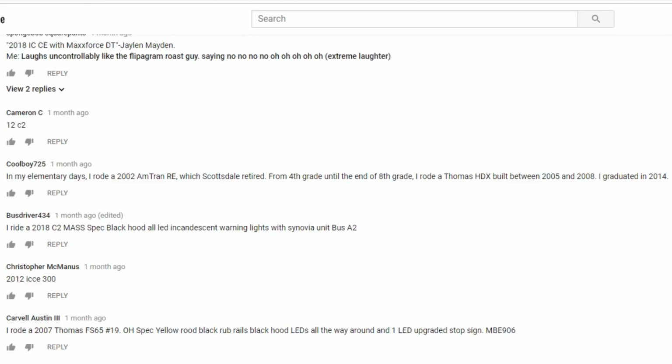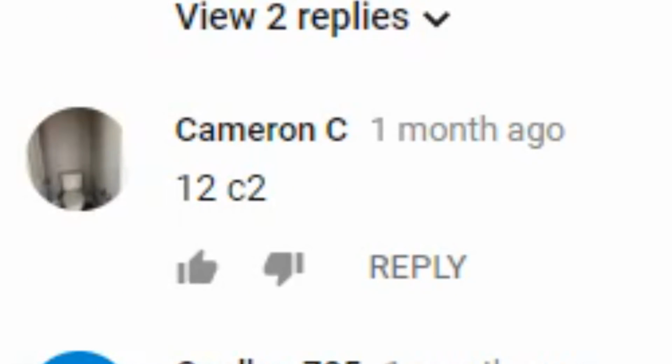Coolboy 725 said, in my elementary days, I rode a 2002 Amtran RE, which Scottsdale retired. Is Scottsdale in Phoenix? If so, send me a picture of that. I'd be interested in seeing what an Arizona Amtran RE would look like. From 4th grade until the end of 8th grade, I rode a Thomas HDX built between 05 and 08. I graduated in 2014. Me C said 2012 C2.